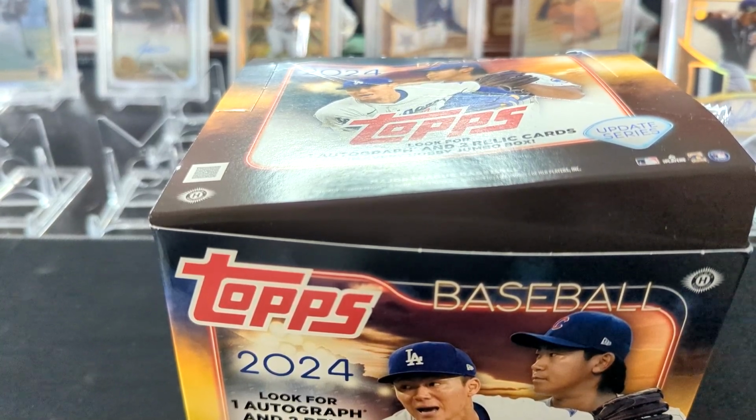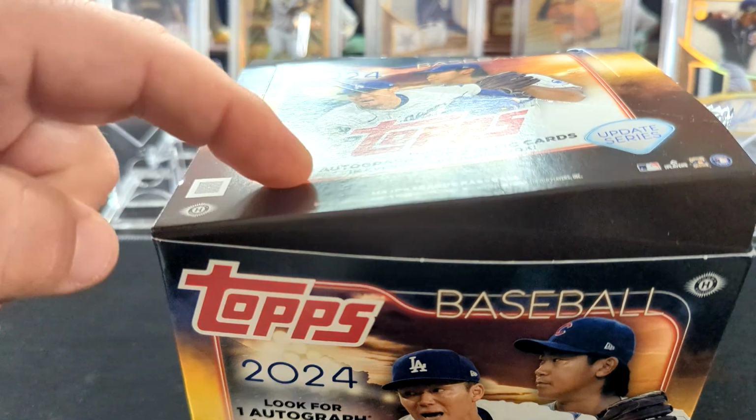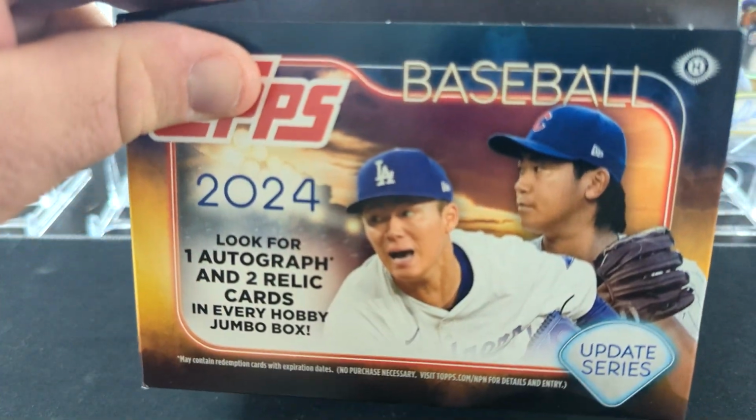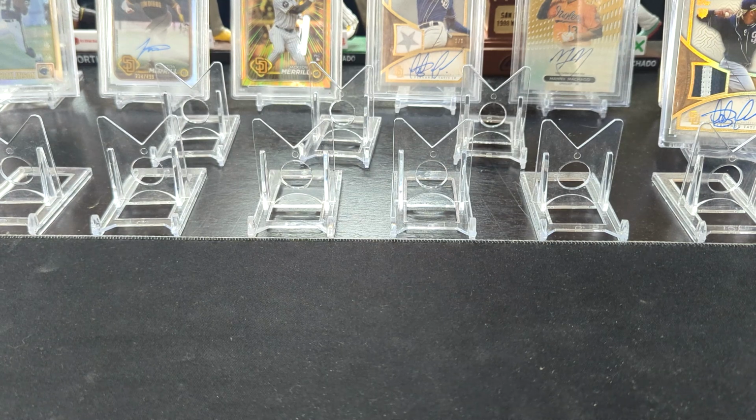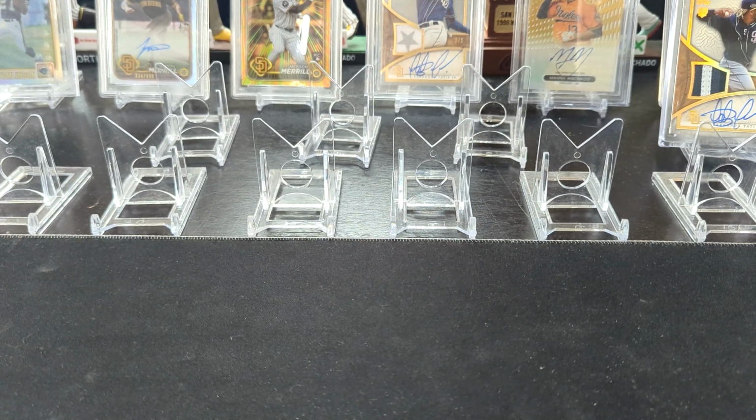We're doing something a little different today. This is not a graded card reveal. What we're going to do is go over the value proposition of opening a case of product. Spoiler alert, it's 2024 Jumbo Updates. That came with 6 boxes, and I opened them all, and I will say that it was a very good case. It was blessed, but I do want to go through what we got and the general value of it, and we'll see how we did.